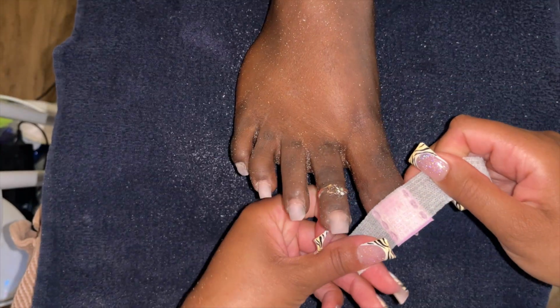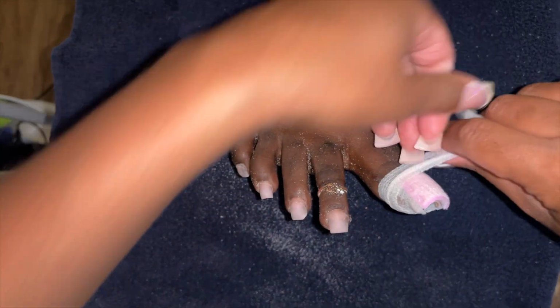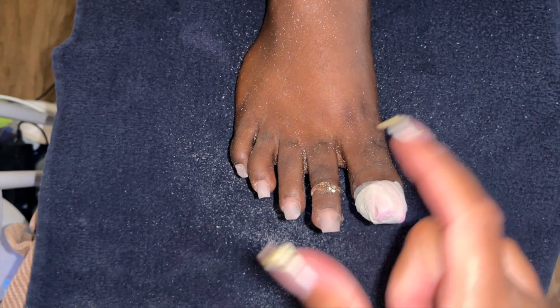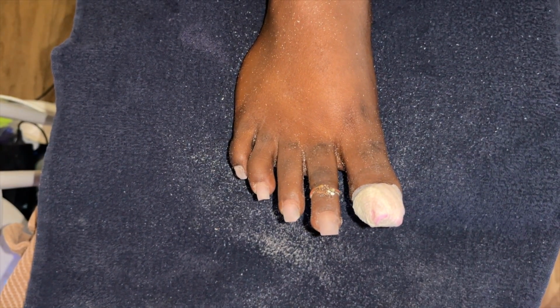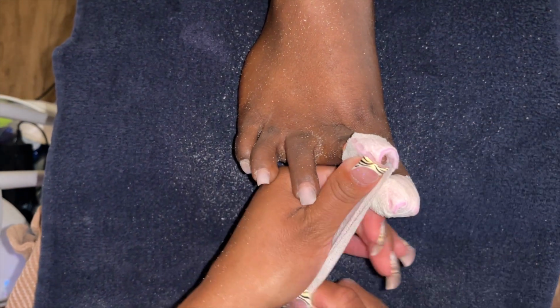Okay, so obviously, as I'm removing this product, I'm wondering, okay, what's going to be under that big toe right there? So what you guys missed is that I did inspect that big toe, looked underneath, just to try and see how much is it attached? Am I seeing anything or feeling anything unusual before I remove it? Which I did not.